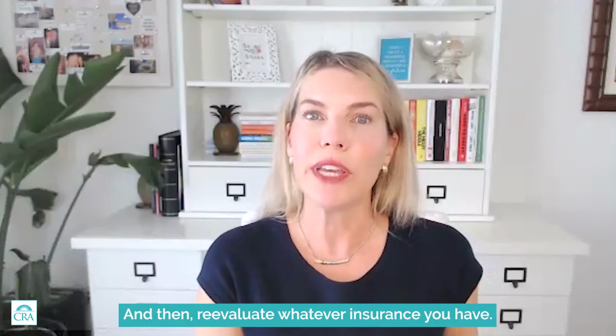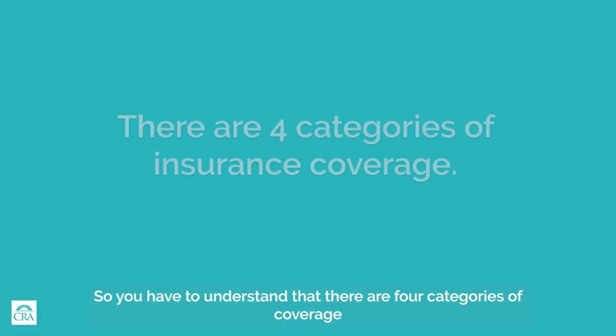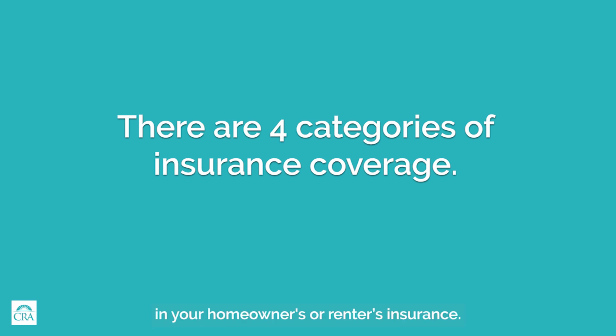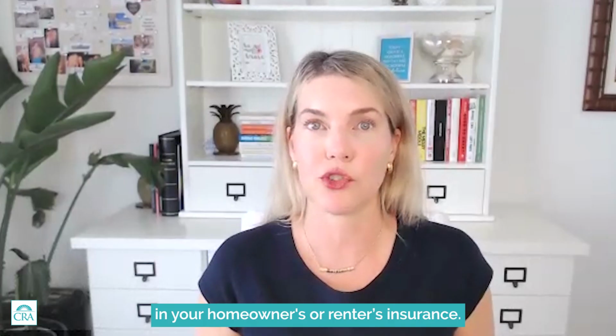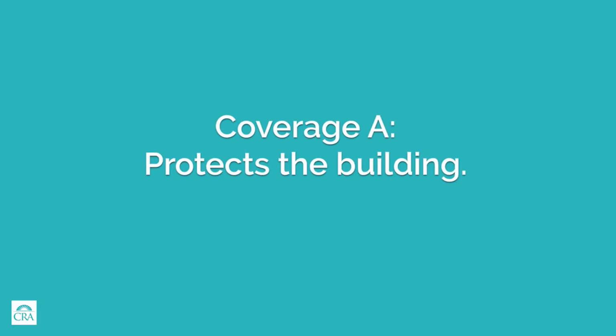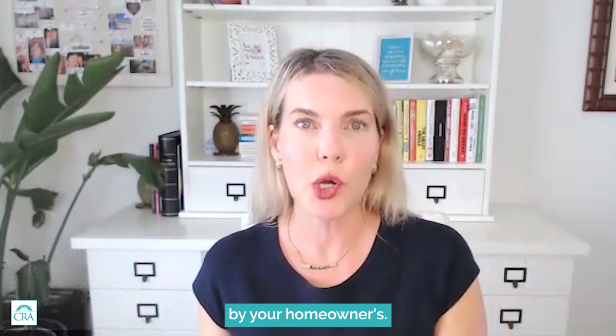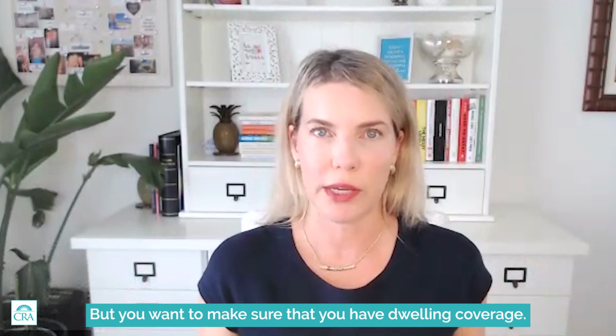And then reevaluate whatever insurance you have. So you have to understand that there are 4 categories of coverage in your homeowners or renters insurance. The first is going to be coverage A, which protects your physical property, the building itself. Now, if you're in a condo, oftentimes that will be covered by your homeowners, but you want to make sure that you have dwelling coverage.